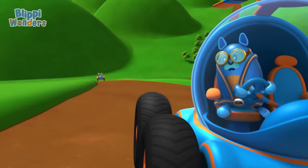Whoa, a rainbow, so many colors. I wonder, how does a rainbow get its colors? Great idea, Tabs. We can fly up and ask the rainbow and find out. But first, I'm gonna need wings. Wings confirmed. Let's go explore. Activate Blippi Station. The Blippi Mobile is ready for adventure. Let's go find out how a rainbow gets its colors.